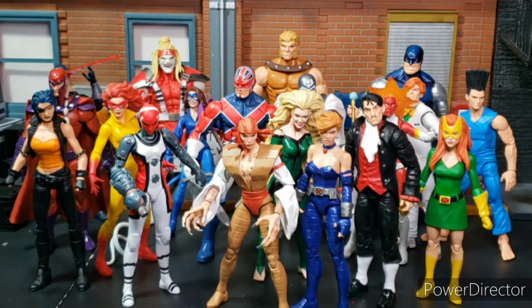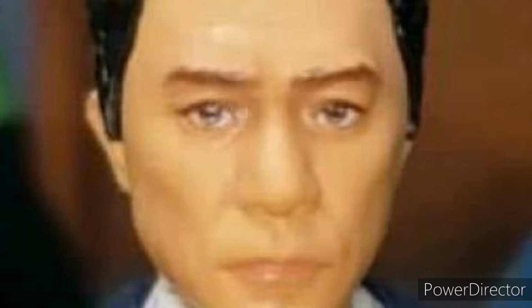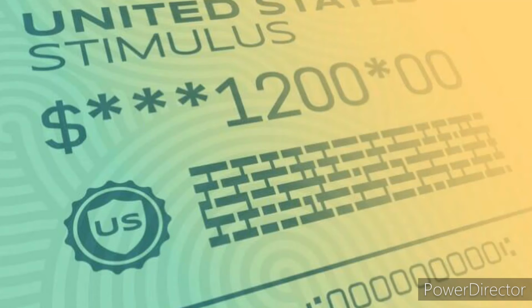And if you were to have purchased all of those at suggested retail price, it would have run you $960. So a little bit under a grand. You could have used that hard-earned stimulus to stimulate your Marvel Legends collection in the year 2021.